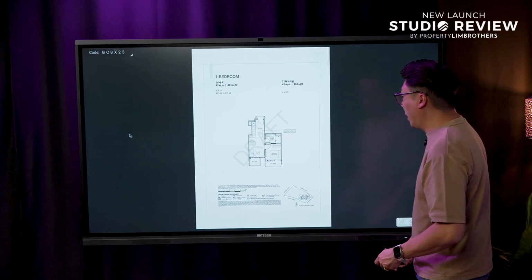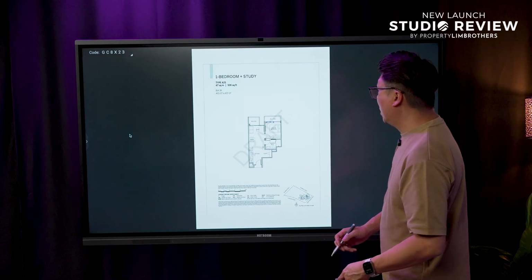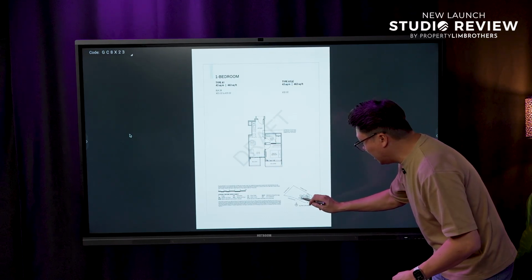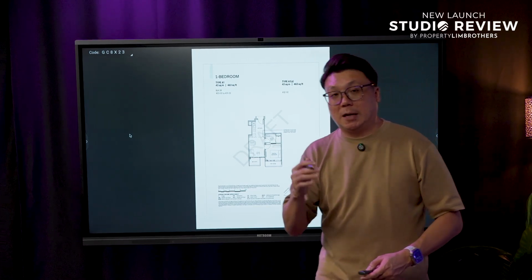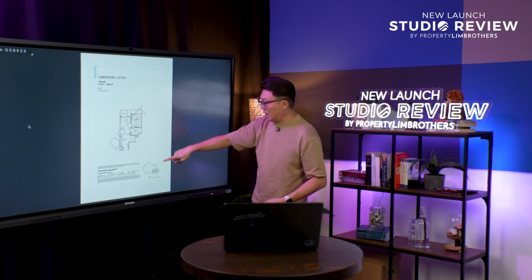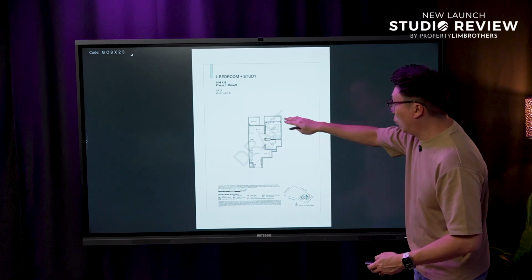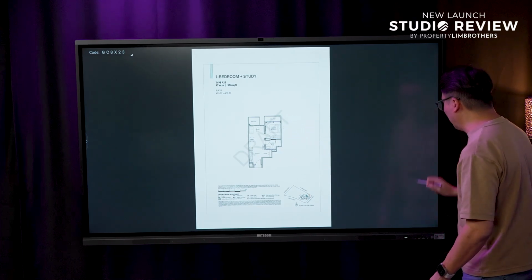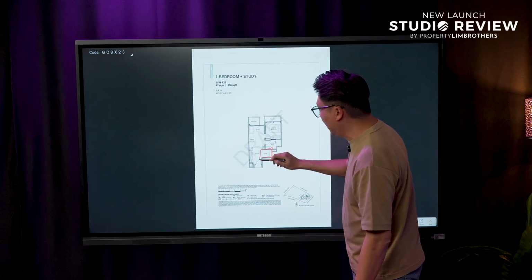So the next one that we have is the 1 bedroom plus study. For 1 bedroom, there's only one stack, which is right over here, and this particular unit is facing towards the Pearl's Hill view and of course the Chinatown view. The next one, 1 bed plus study, is facing towards Fort Canning Park, right? So this is a unit that comes with a study room, and of course when it comes to the study room, this is the part where the developer has placed the study area.